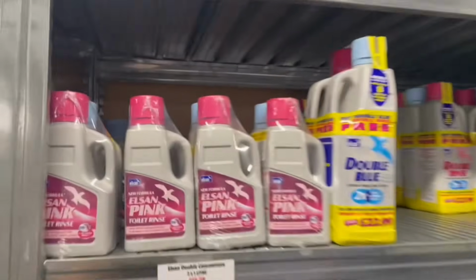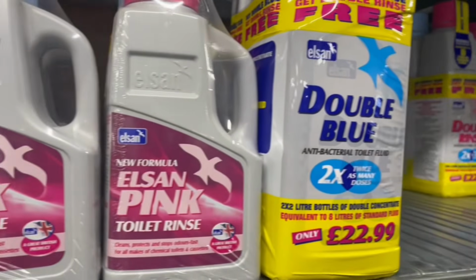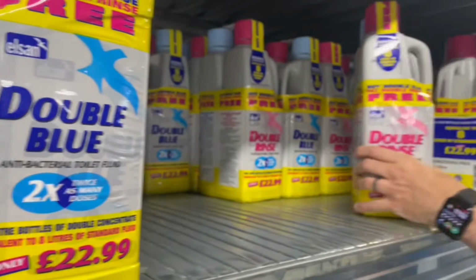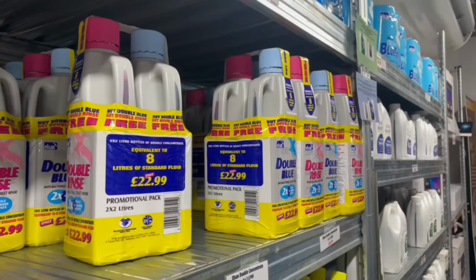Where's the green? Right. Which one do you normally go for? There are lots to choose from. This is one we usually get, isn't it? It's the double pack, the normal one. Lasts us ages as well.